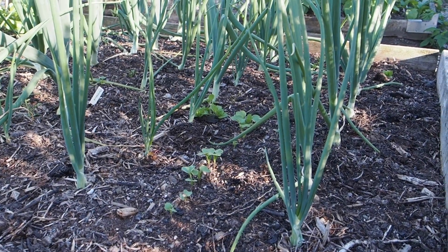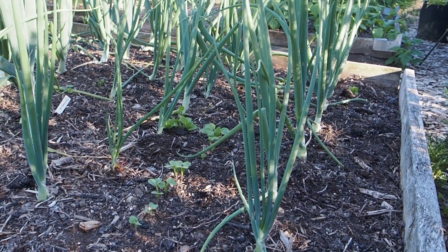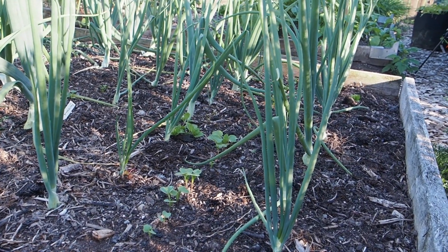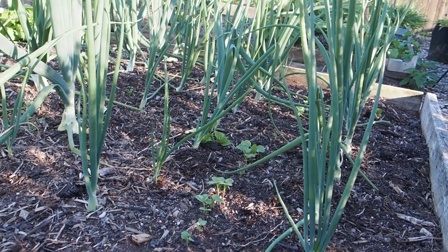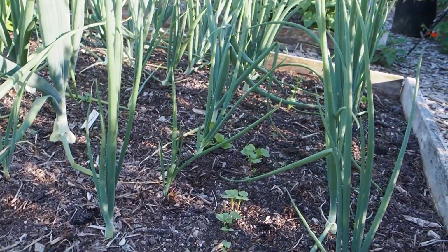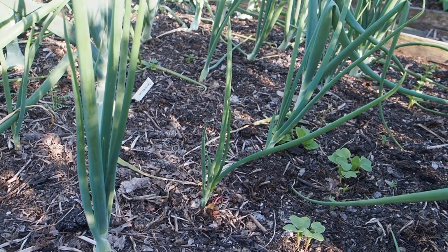Here we've got the onions, and these were a little bit slow to start, but they are doing much better now. I did have a problem with starlings pulling out the onion seedlings, so there's quite a few of them I had to replant that they had pulled out, and a few that they destroyed, and I ended up having to plant some extra ones that I had in the greenhouse.